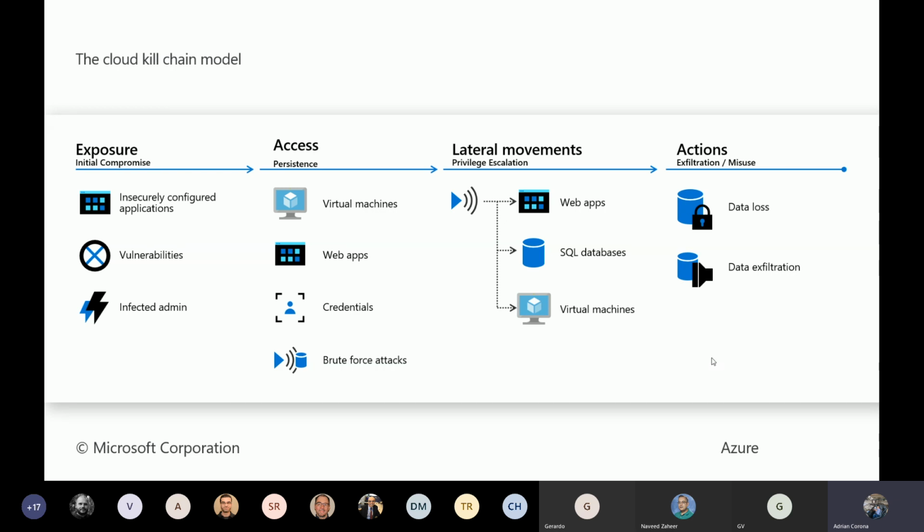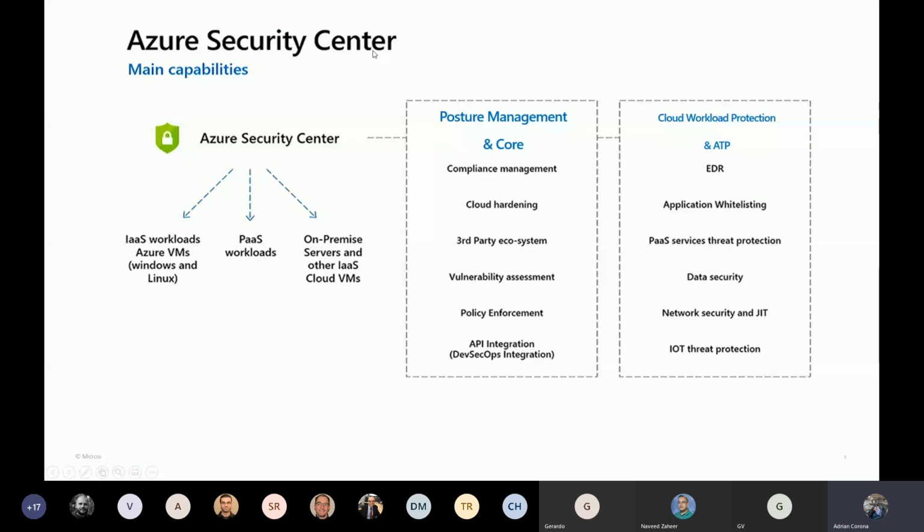So the solution to that, or one of the solutions or capabilities that we put together, is Azure Security Center. Azure Security Center, I'm not going to do a lot of slides. I want to jump into the demo real quick, but this is the only slide I think that I have about this.